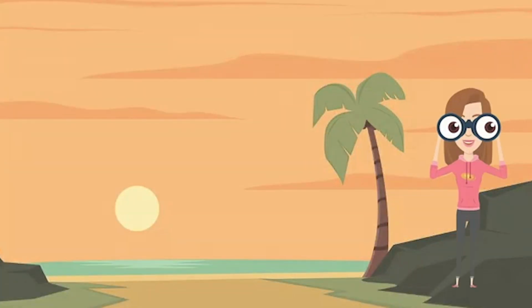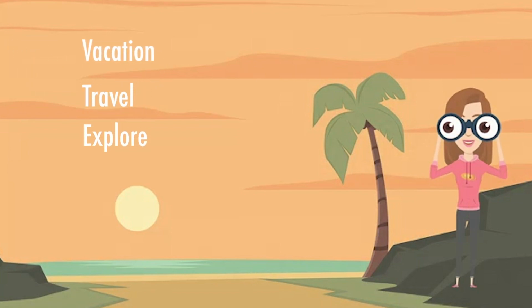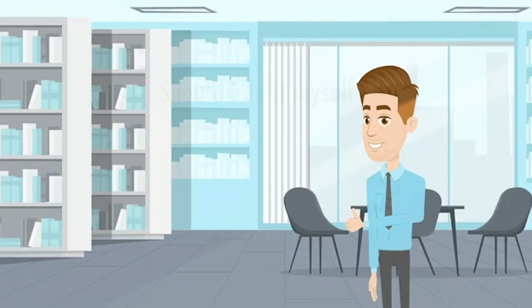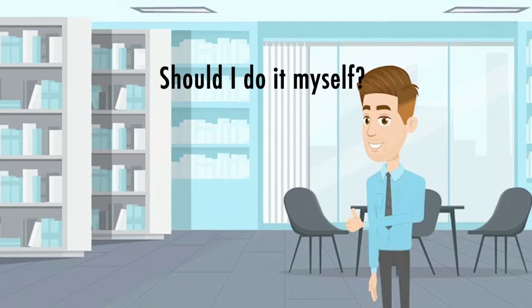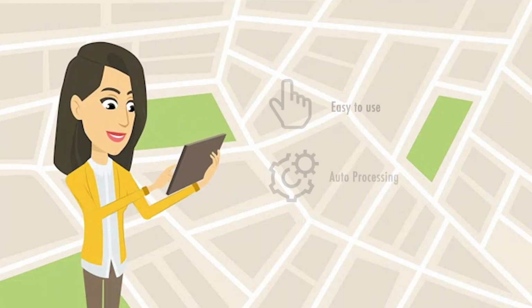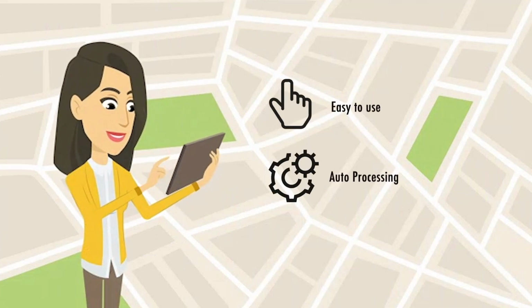Picture this. You are on a relaxing vacation, exploring new sites, tasting exotic cuisines, and creating unforgettable memories. But in the back of your mind, there's that nagging question: how much am I actually spending? You try to keep track, but between the hassle of manually typing out the details and the sheer excitement of your adventures, it quickly becomes a jumble of numbers and guesses. What if there was a way to effortlessly track your expenses without taking away from the joy of your travels?